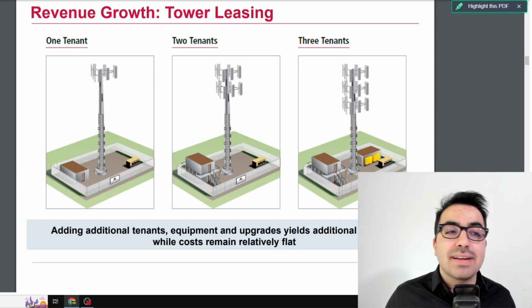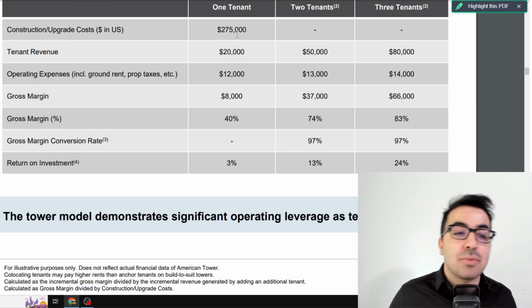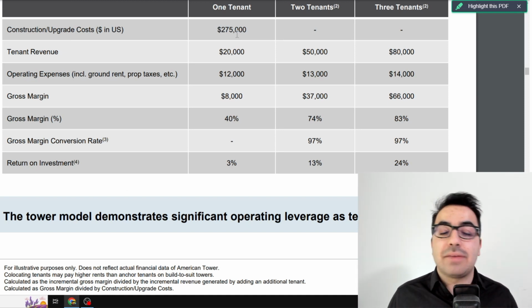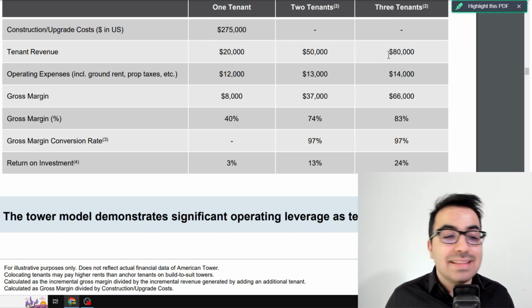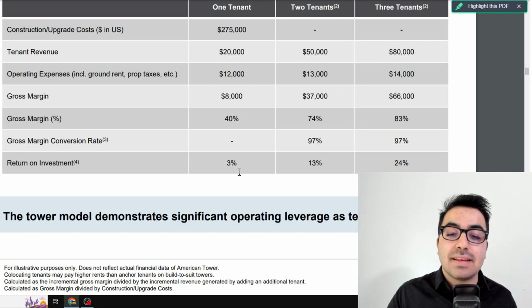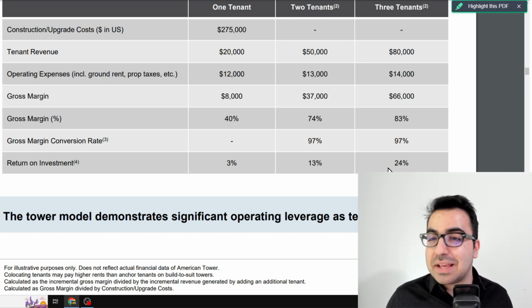So this is how the scalability of the business model comes in. And this is why American Tower has been an amazing compounder. You can actually see it here. This is an example. It cost them around $275,000 to build one tower for one tenant, but if they get 2 tenants or 3 tenants, it doesn't cost them any additional money. Now, if they do get 3 tenants, the revenue goes from 20 to around 80, which is pretty amazing. You could look at the return on investment. If they only have 1 tenant, the return on investment is only 3%. But if they get multiple tenants, like 3 tenants on one tower, for example, the return on investment goes to 24%, which is pretty amazing.